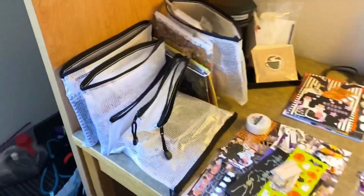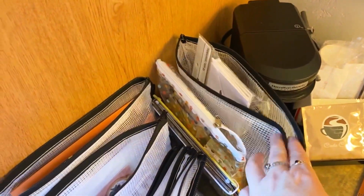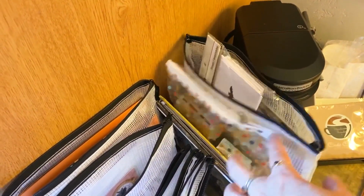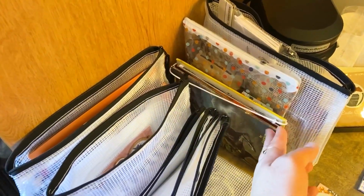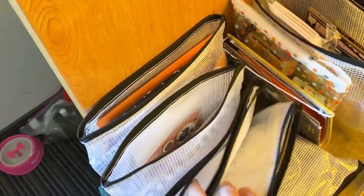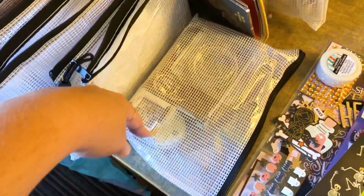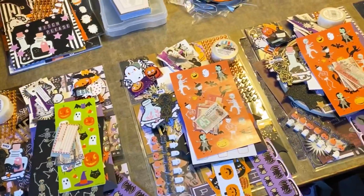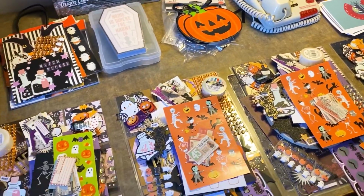In the little bags I just have some different things kind of organized. So I have some projects I've already made, my little camera printer thing, my October daily that I'm going to be working in this year, which I'm so excited about. I have a bag of bags and envelopes and cards, some random little bits, and then these guys are empty because I've been using stuff out of them. And then this is book rings and some more eyelets. Here's a little overview of some of the fun things I'm going to be packaging up today.